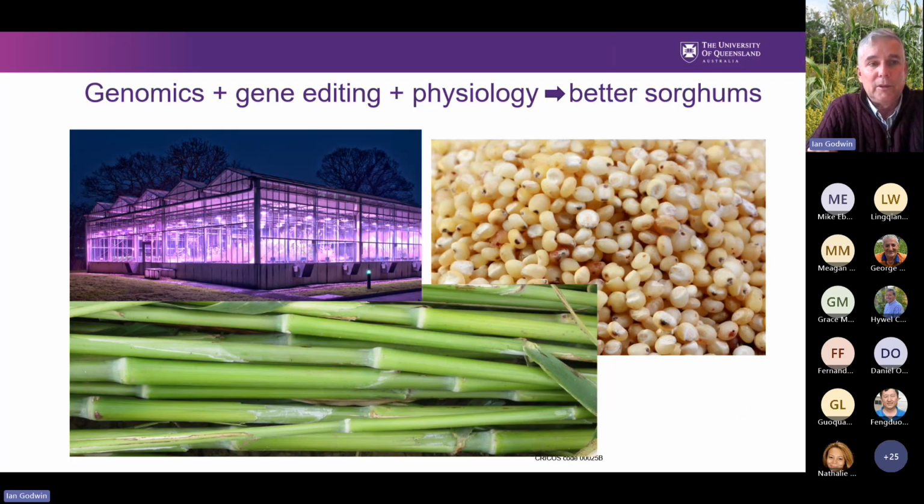So I'll just finish with this, that genomics and gene editing plus some physiology gives us better sorghums. And thank you for spending your Friday afternoon with me.